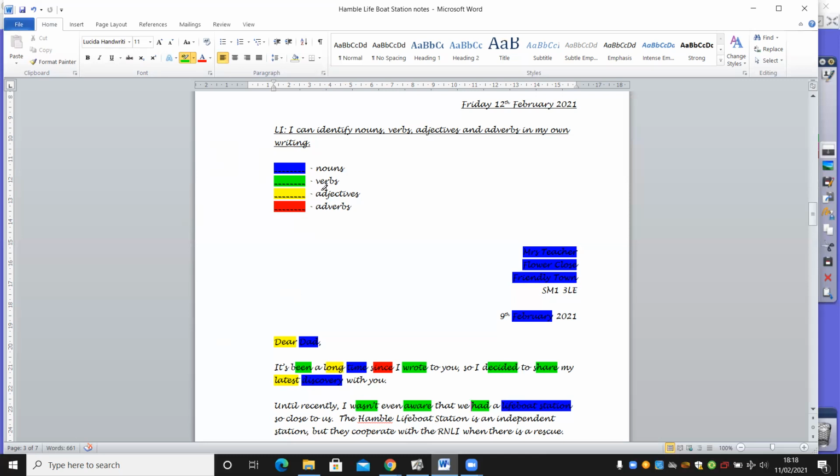But do I have any adverbs? So words which usually end in ly, which describe the verb. I can spot a word which ends in ly, which is in fact an adverb, recently. No, but I've highlighted it in the wrong color, didn't I? I need to make sure that I highlight it in the correct color. So recently is definitely an adverb.